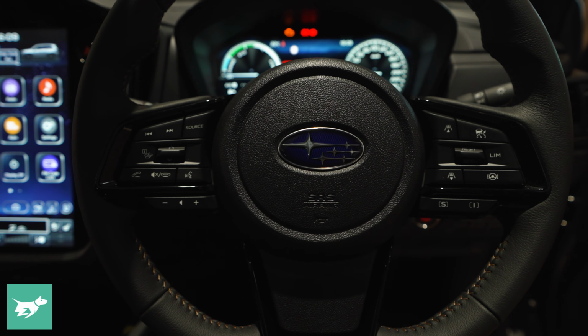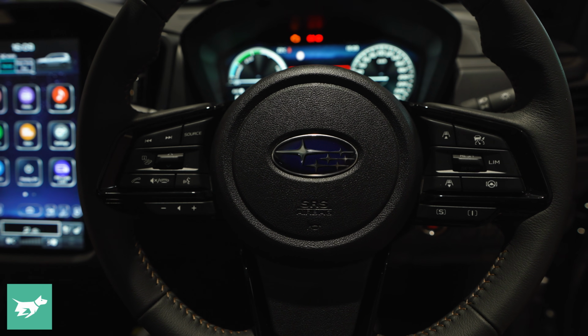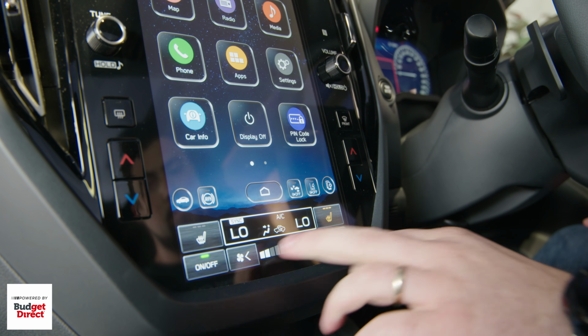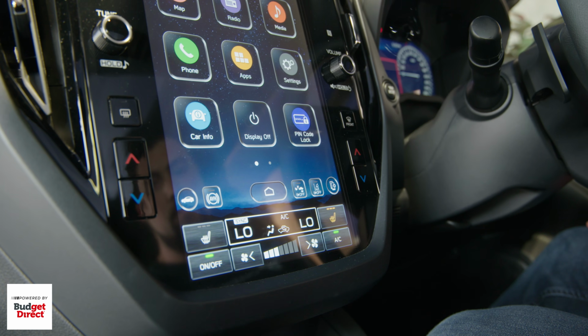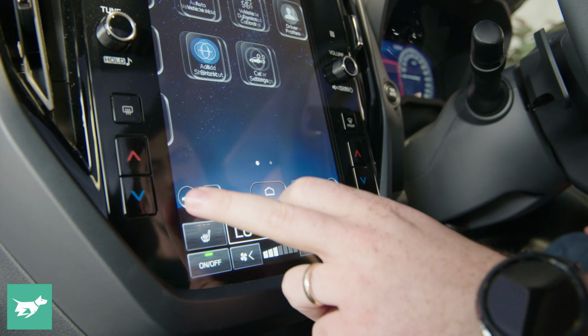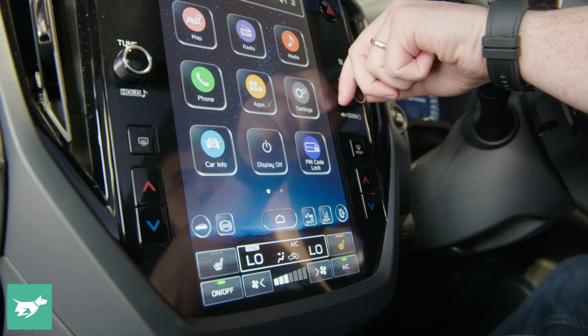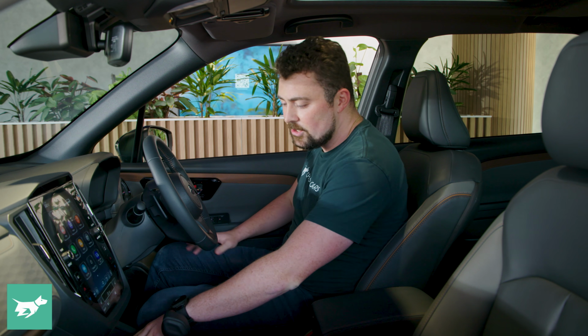We don't really know how it works in the real world just yet, but having a brief look at it just now, it does look quite nice. It's easy on the eyes, you're not thinking about where everything is. You do have this 11.6-inch portrait touchscreen here, similar to what we've seen on the Crosstrek and the Outback in recent years. Wireless Apple CarPlay, wireless Android Auto. Finally, we don't have to worry about a cable anymore. And we also have a wireless charging pad down here, which is very nice indeed.